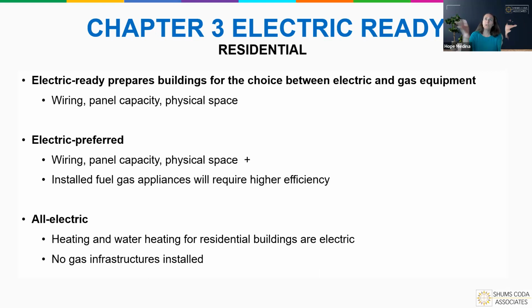So the first, the very, very basic of the electrification steps, would be electric ready. And the idea of electric ready is where you're preparing the building so that if they're utilizing gas equipment, or it's designed to have gas equipment, they have the opportunity to change out that gas equipment to electric equipment without having to do a lot of deconstructive alteration. It's basically in place that all they're going to need to do is add a plug, right? So that's the concept for electric ready. Everything, the wiring, the conduit, it's all there ready for them. And then all they need to do is add the final touches.